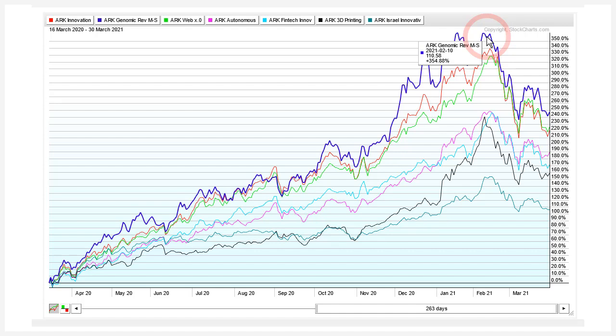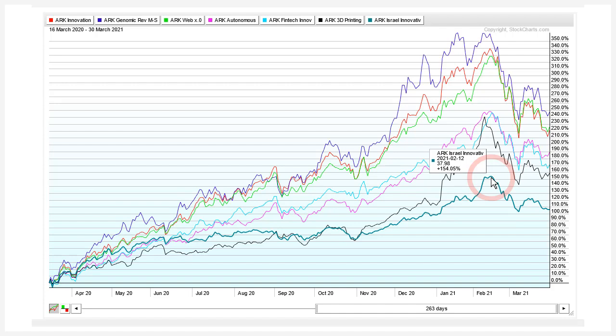So the Genomic ETF was the best performer, the Innovation ETF next, and then the Web x ETF, which would be the next generation internet ETF. And then we can see the laggards, but geez, the laggards are still doublers. The weakest one was the Israeli Innovation ETF. It just got up 150% from that mid-March low. So it's been a big move. And even with the declines that we've seen, the Israeli ETF is up 100% still, and these other ones are up more than 200%.